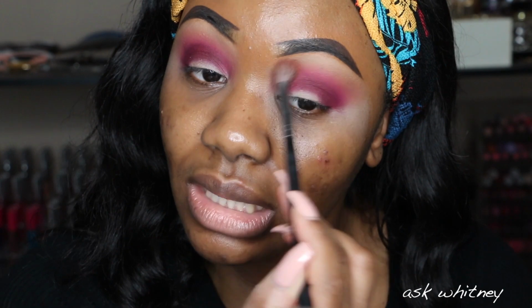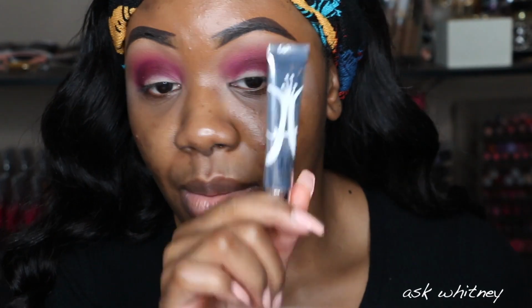Okay. So I'm gonna go back into the first shade that I used, and I'm gonna blend these edges out. I hate that bubbly look where it just looks really placed. I like for my eyeshadow to look very diffuse, like it just blends out. Now we're gonna go back with our ABH Eye Primer, and we're gonna go ahead and cut our crease.